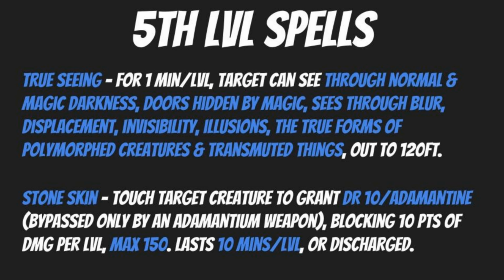Illusory spells and things like blur and displacement, those do so much to raise the defensiveness and tankiness of a character, even if they might actually be a little bit fragile underneath that layer of protection. This is huge. This is a great spell to have. Another one that is going to basically be in use for you for the rest of your adventuring career.